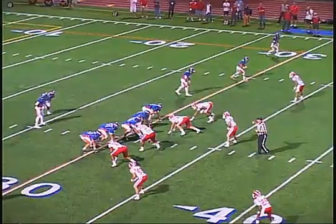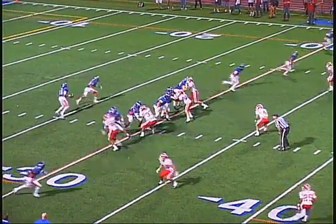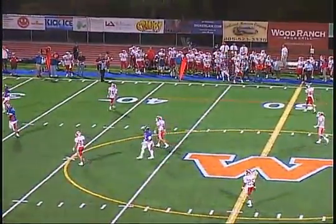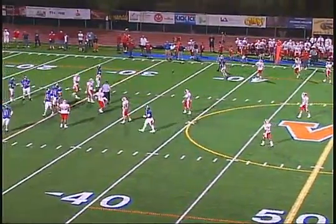Here's Henry in shotgun. 3 receivers to the left. Howard is out here to the right by himself. Henry's going to roll left. He's got a little bit of time. He throws it high, intended for Corso. He looks a little jittery with the pressure.